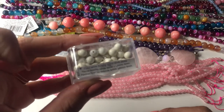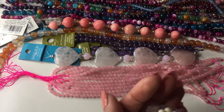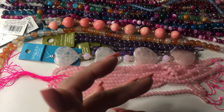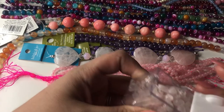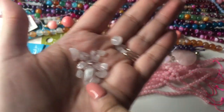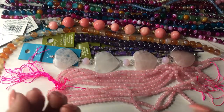And then this is howlite. This is dyed. Really pretty color. It has these brown stripes to it. And a lot of what I've seen is that the chipped gemstone beads are really inexpensive, especially in store. This is the chipped rose quartz beads. It's a little lighter than maybe this one. And that one is light as well.